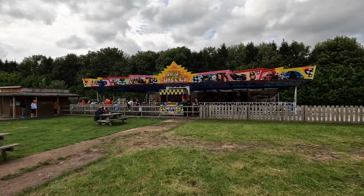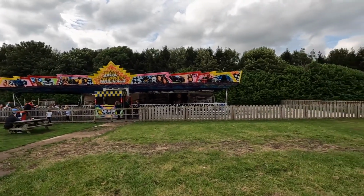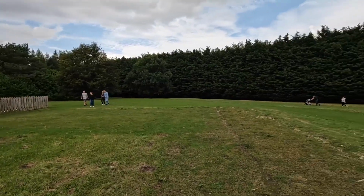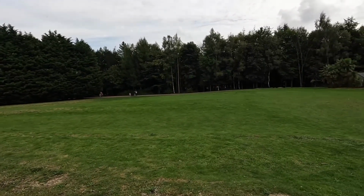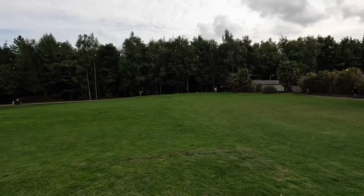And obviously with the rides that they've removed, it does feel like it is lacking a little bit. However, on the flip side of that, what they have got here at Lightwater Valley is lots of room for expansion. Yeah, lots of areas like this around the park that hopefully one day in the future will contain some more rides. Some more flat rides going in would be good.